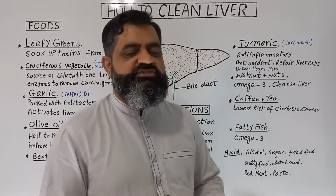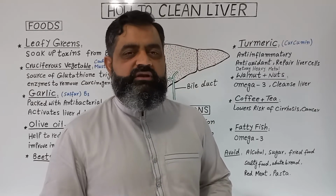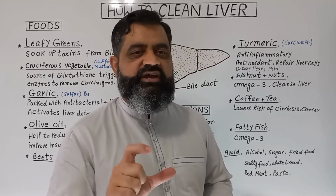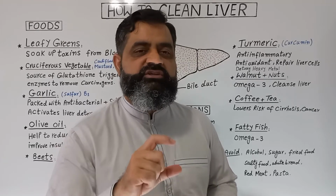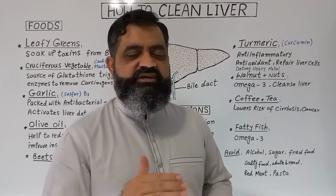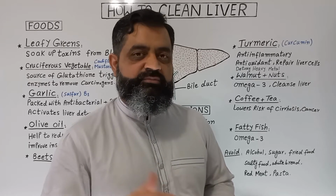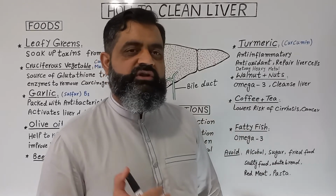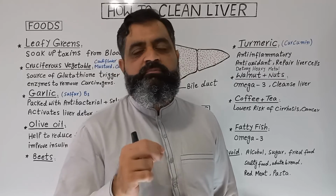The next food is fatty fish. Fatty fish are those fish which contain fats, like salmon and tuna. You can take any fish which has fat, or you can take a vitamin capsule which contains fish liver oil, and they help to remove the harmful fats from the body, and remove the fatty liver problem. So fatty fish contain omega-3 fatty acid, which is very good for your liver, and at the same time good for your heart and your blood.